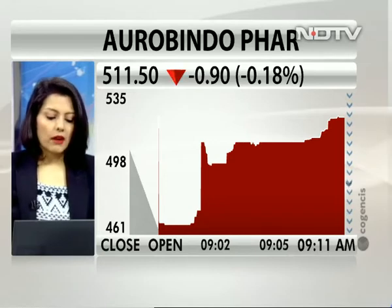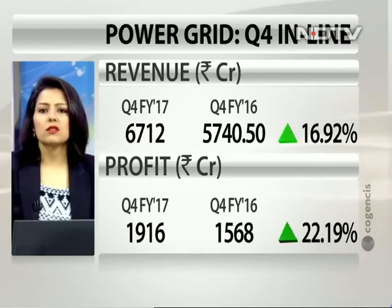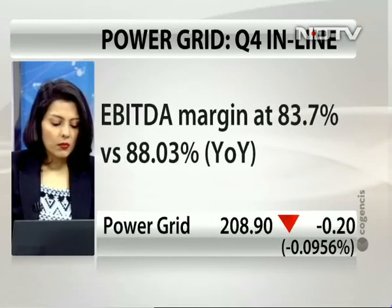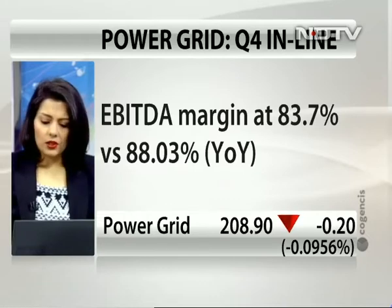Let's also take a look at Power Grid, which came out with its fourth quarter earnings largely in line with what was estimated. 22% growth in the bottom line, 17% growth in the top line. Steady quarter for Power Grid. EBITDA was up 11% at 5,618 crore rupees. EBITDA margins at 83.7% versus 88%. Wanted to come to you, Aditya, on Power Grid. It came out with a strong quarter, and T&D expansion continues. Where do you see the stock headed?